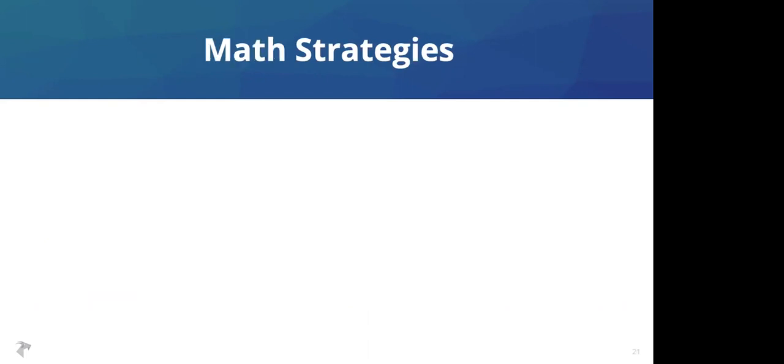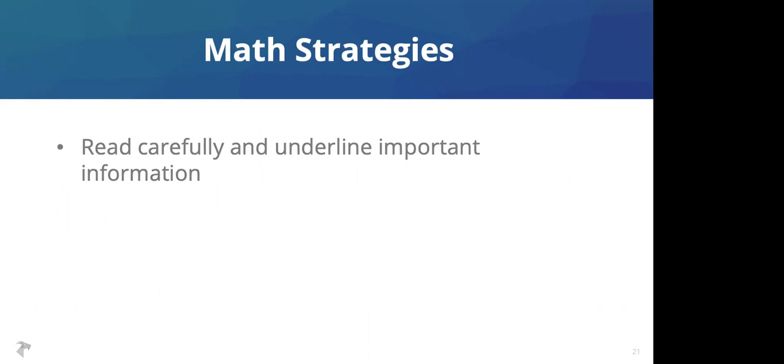Okay. There are several helpful strategies for the math questions. Number 1, you want to read the questions carefully and underline the important information. This includes words and numbers indicating the quantities, relationships, and calculations that you'll need to answer the question. So it's really important to make sure you practice reading the questions carefully.